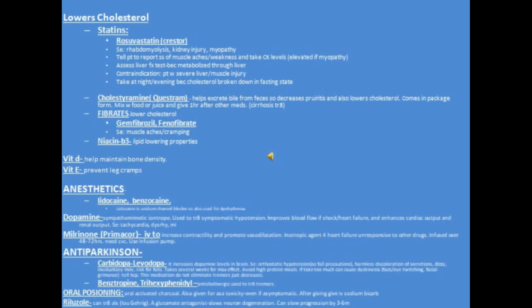This medication is metabolized through the liver, so you want to assess liver function tests. It's contraindicated in patients with severe liver injury or muscle injury. You would rather them take it at night or in the evening because cholesterol is broken down in a fasting state.